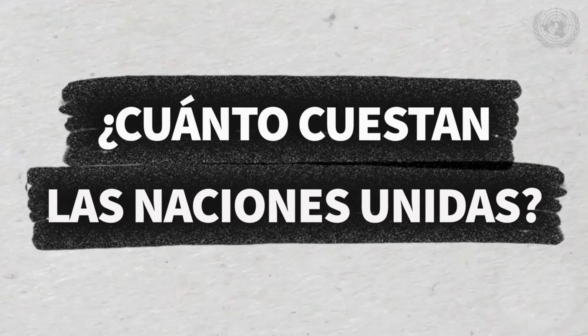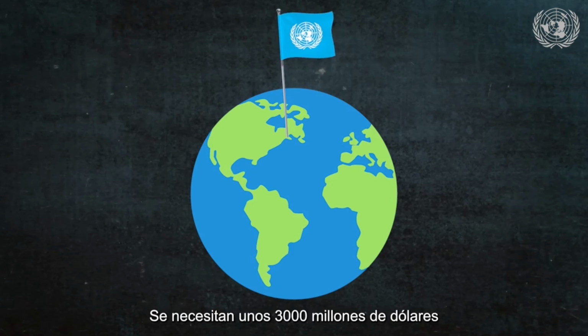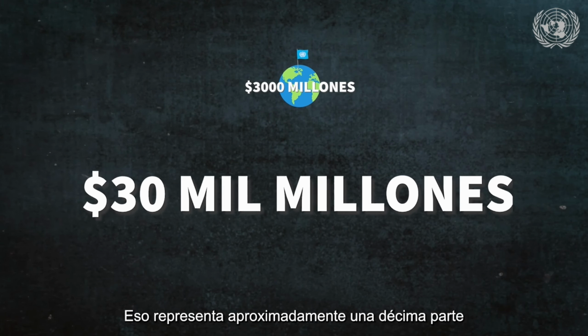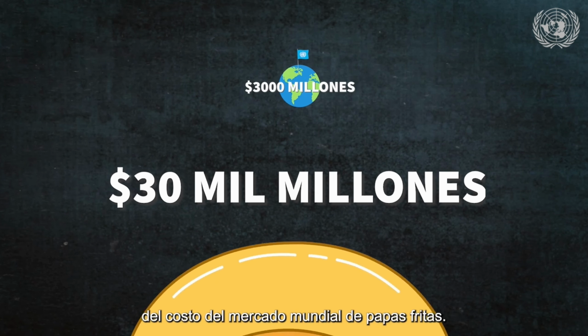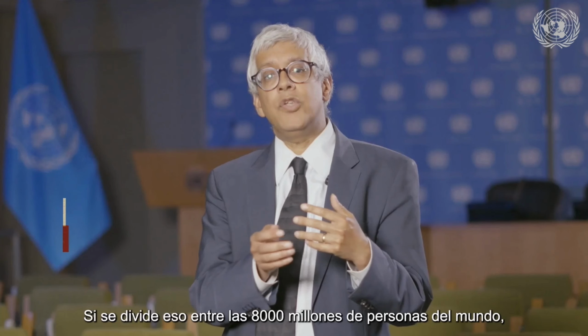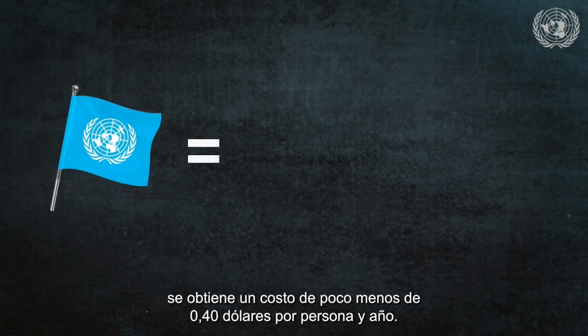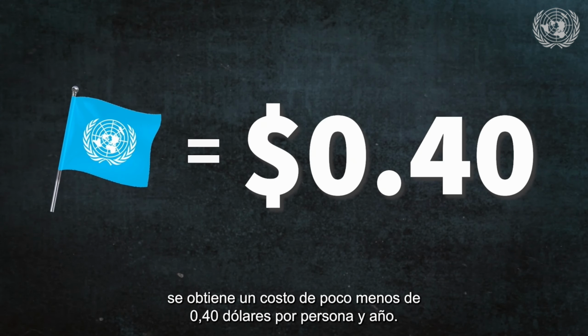How much does the UN cost? It costs about $3 billion to run the United Nations. So that's roughly 1/10 of the cost of the global market for potato chips. When you divide that amongst the 8 billion people of the world, you have a cost of a little bit less than 40 cents per person per year that the UN operates.